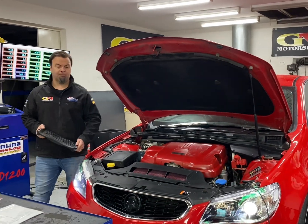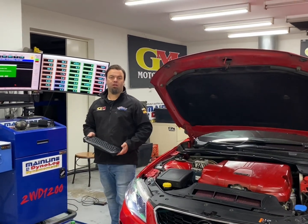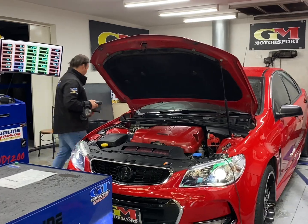So what we can do is run the red machine up, see what it does. We'll belt the blue machine on and see where we get with that. So it's a good old Ford versus Holden challenge. We'll get it on the dyno.